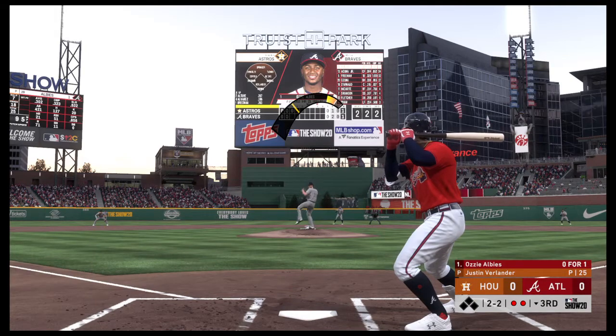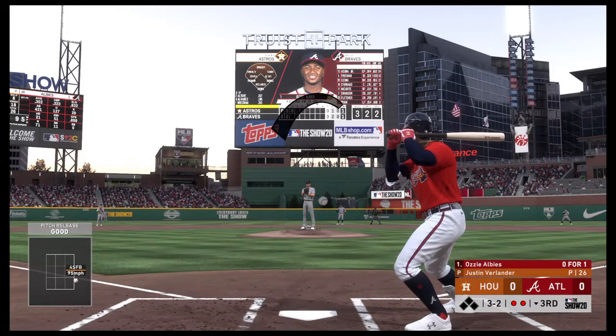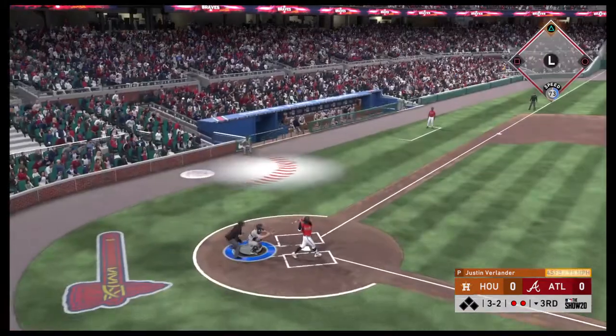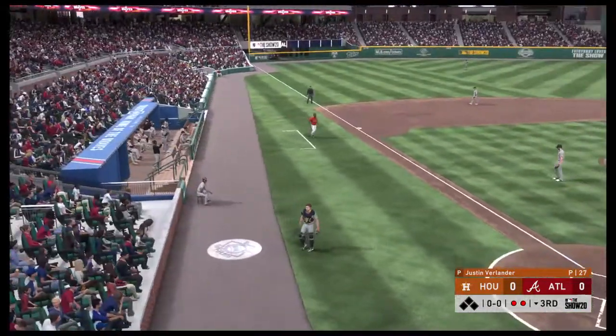Verlander sets his sights. Here he comes on 2-2. Popped him up. Stubbs is under it, and that ends the inning.